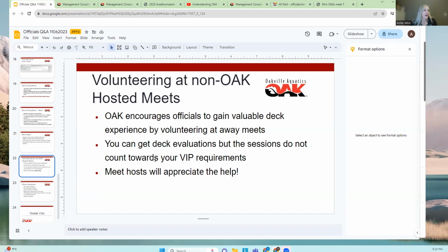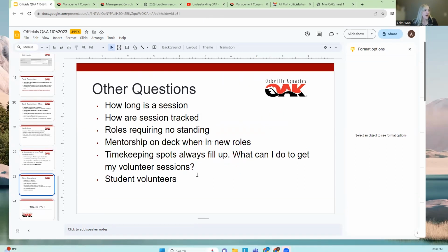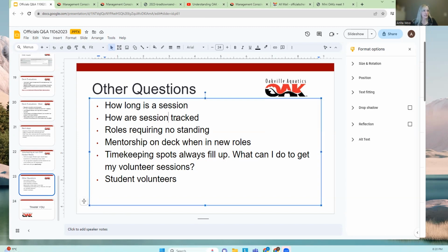But we don't actually have that counted towards your VIP requirements. So these were other questions that I had from our last session, so I thought they might be helpful. How long is a session? We talked about that. How are the sessions tracked? The sessions are basically tracked through your Team Unify account. And if you're interested to find out how many sessions you have done, there is a report that you can run, and you can find that information.